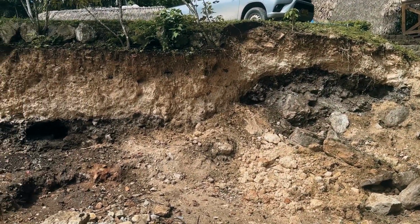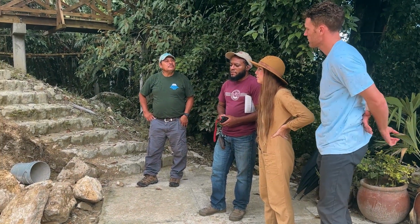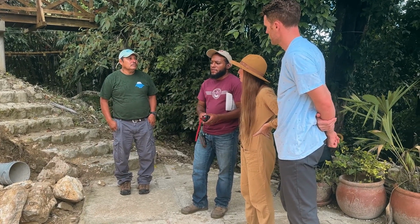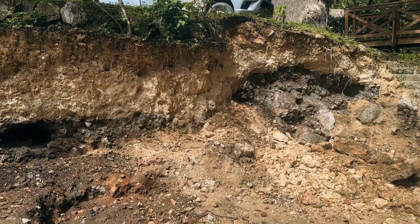So we're out here assessing to see what's the best course of action. Usually we tell people the first choice is that you redesign your development, right? If you're trying to build and there's a mound in your way, we say, well, maybe we can redesign and build along it.